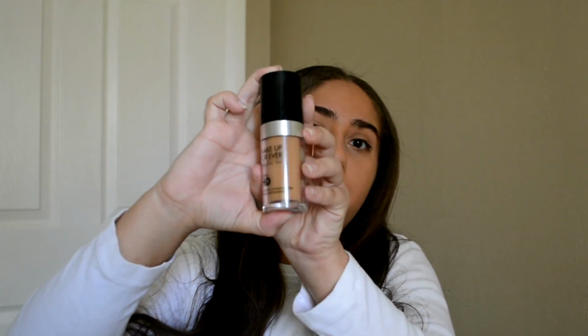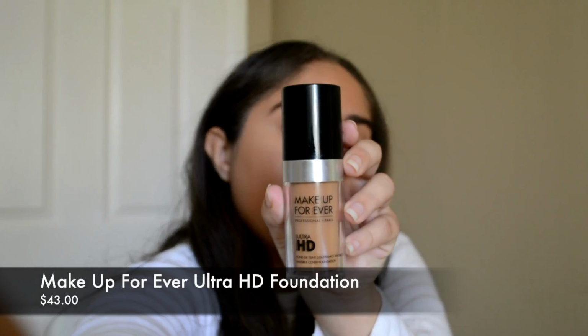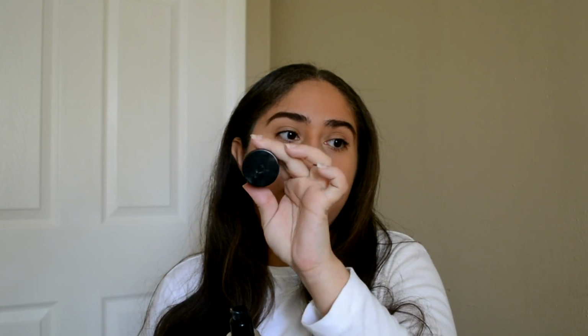And another product that everybody talked about was the Makeup Forever Ultra HD foundation. A lot of people talked about the HD foundation, how great it was, and then they came out with the Ultra HD, which is their new formulation, and that's when I got it. I'm in the shade Y425. I'm wearing this now. I actually do like it. It comes with a pump, and I like the design on the cap. It's really pretty.